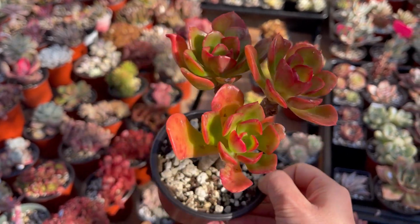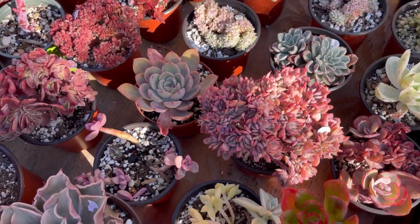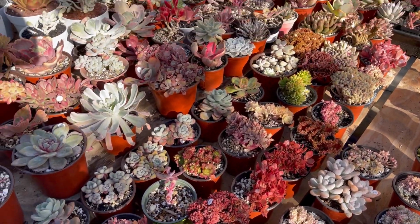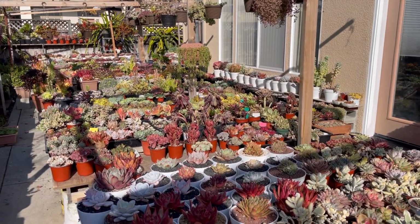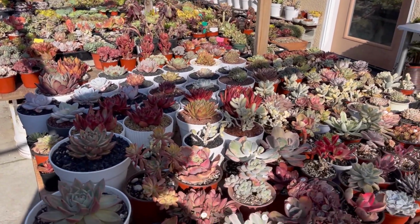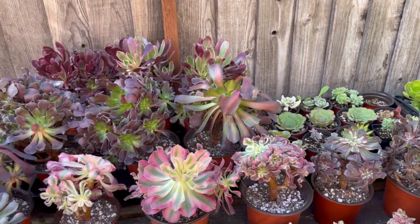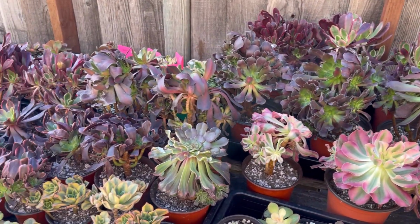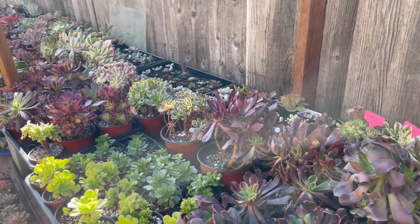It's beautiful color this time. Beautiful. The weather is so nice today. This area I put aeonium. I have a lot of aeonium this time.